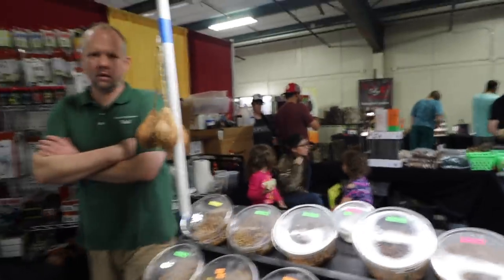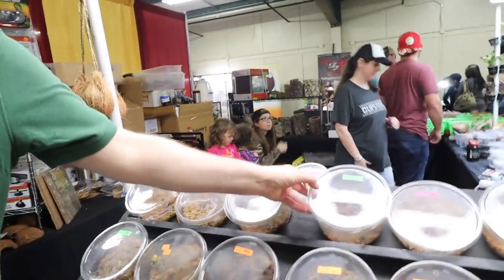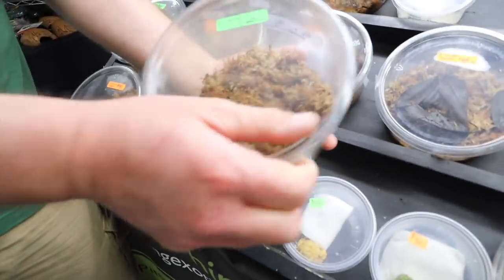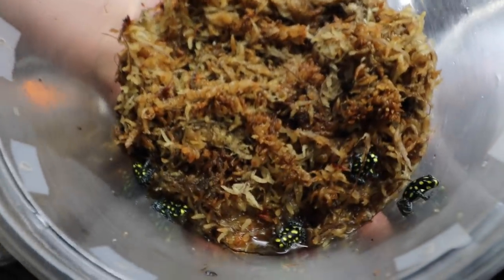All right, Paul, I'm asking for a big favor. Could you show some of you guys like your cool stuff that you guys have here? I'm not really a frog guy, or know too much about frogs, so if you can show me some cool things. We have some great little guys. These are called Vanzolini's. These are one of the smaller species of dart frogs. They're only going to get about an inch. But they have some great colors.